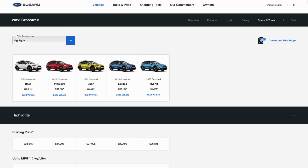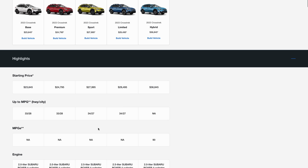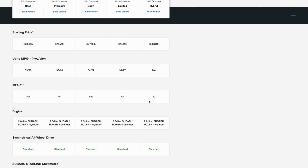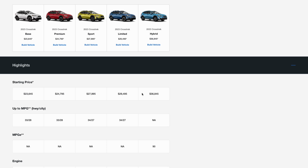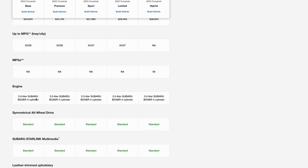So when we look over at the specifications for the trims and models shown, we've got an MPG rating of 33 highway, 28 city on the Crosstrek base. On our Sport, we have an MPG rating of 34 highway and 27 city. And on the hybrid, we have a 90 MPGe rating. That is a combination of the 17 miles of pure electric driving and the 400 and some odd mile capacity of driving on a 13.2 gallon fuel tank, which roughly works out to 35 miles to the gallon highway and 27 city when not using any of the electric battery power or the hybrid assist. So, looking down further, comparing these, our base model is going to come with the 2-liter.